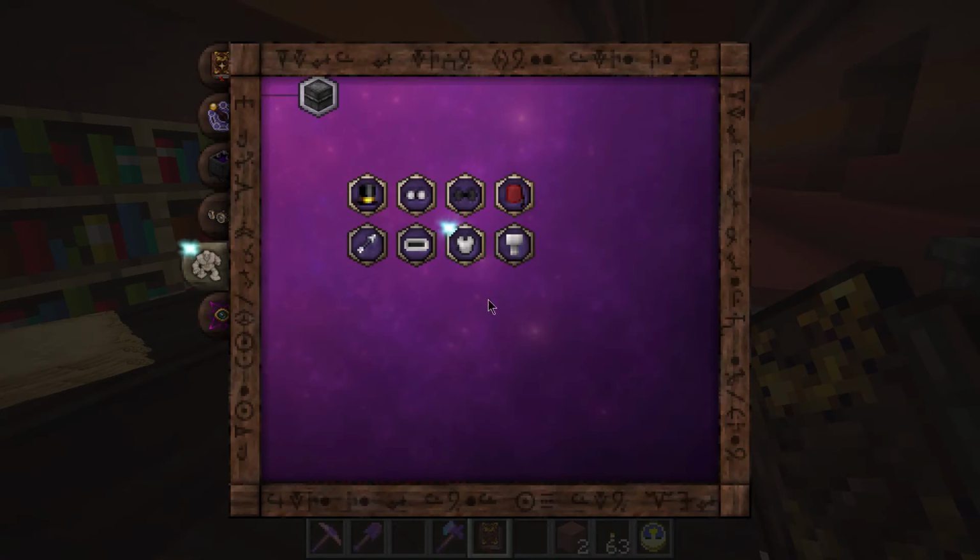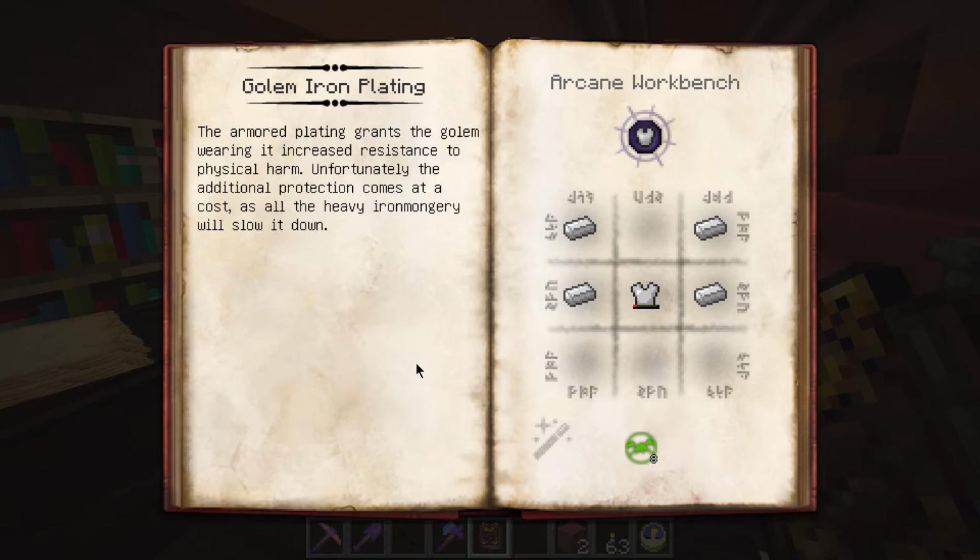Just clearing this out, not covering any more of this Golem stuff. So what do you say? The armored plating grants the Golem wearing it increased resistance to physical harm. Unfortunately, the additional protection comes at a cost, as all the heavy ironmongery will slow it down. I've not seen that word before. Right, so it takes an iron chestplate of any durability by the looks, which is kind of cool, as well as 4 iron ingots and just a hint of terror. We'll get ourselves the iron plating accessory.